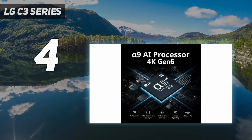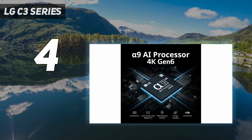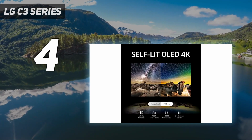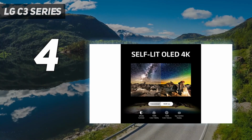Like the Sony TVs, the LG supports Dolby Vision HDR, which is more widely used than Samsung's competing HDR10+. The TV is available in a wider range of sizes, from a small 42-inch to an impressive 83-inch option.